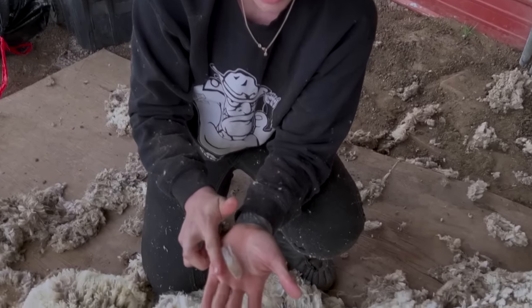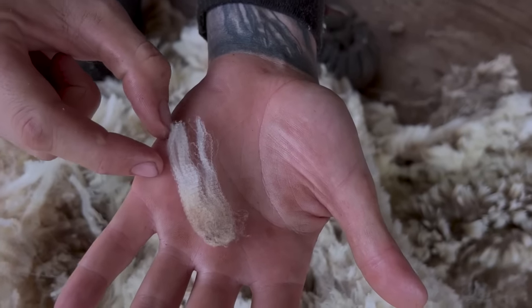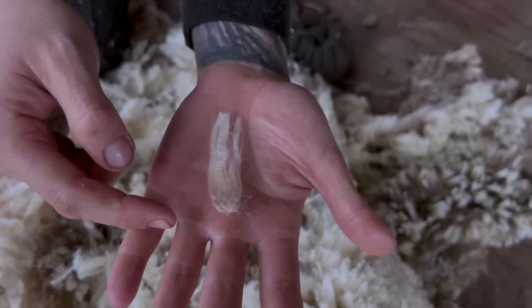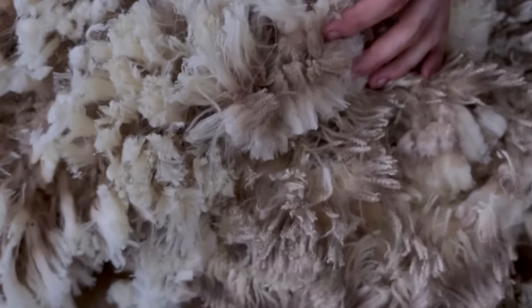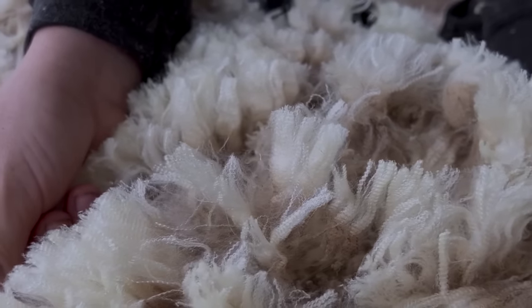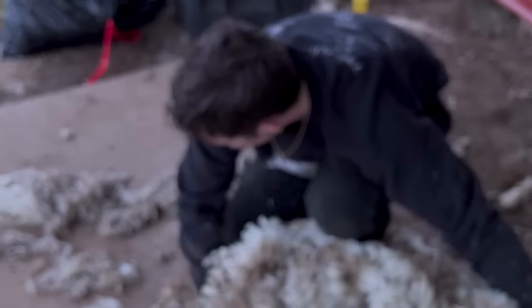Okay, here we go. Look at that, guys. Look at that crimp. Not near as long as some of the other fleeces that we've shorn, but wow, look at that. It's just super, super wavy, super crimpy, and you can see it's like that throughout. All this beautiful stuff. And the shine the lanolin gives to it is awesome. All right, let me see. Let's weigh this thing.